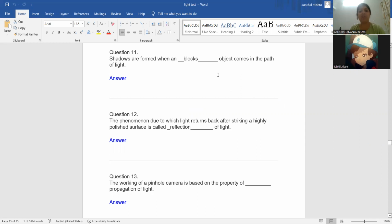Shadows are formed when an opaque object comes in the path of light. I forgot opaque. I meant to say opaque. Does that still count? I understand. By the block, you meant opaque, but block is not a type of object, right? You have to see what is coming after the blank. It is asking what type of object. So you have to say opaque object. Are we clear about it?